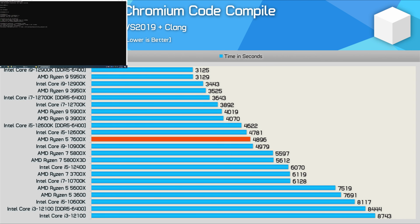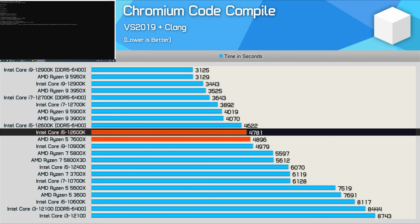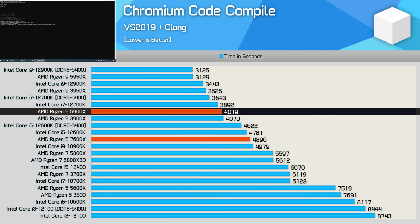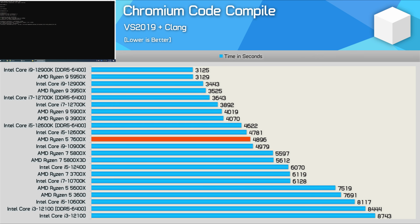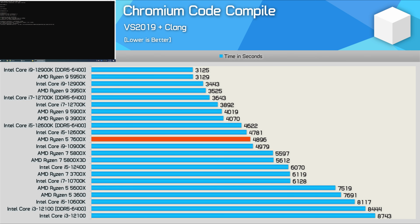Finally, the last application benchmark looks at compilation performance, and here the 7600X is roughly on par with the 12600K, making it 21% slower than the 5900X. And given that CPU packs twice as many cores, that's a stellar result. We're also looking at a 54% performance improvement from the 5600X, which again is pretty insane.